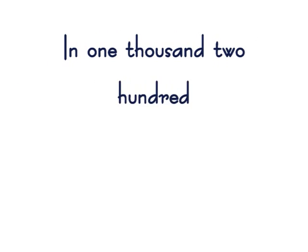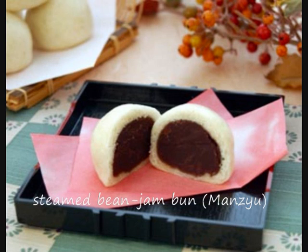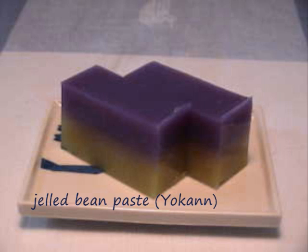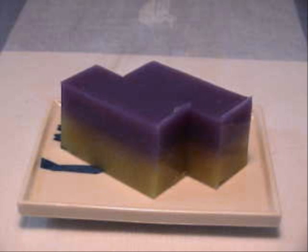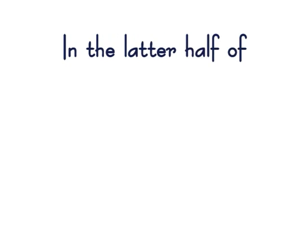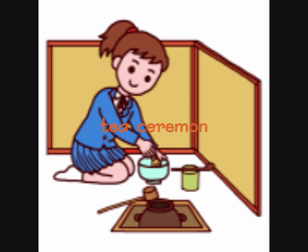In 1214, tea drinking was introduced from China. Then a model of the steamed bean jam bun, Manju, and the sweetened and jelled bean paste, Yokan, came. Wagashi became teacakes. At last, the tea ceremony appeared in the latter half of the 1400s. As the tea ceremony developed and spread, Wagashi became very popular.